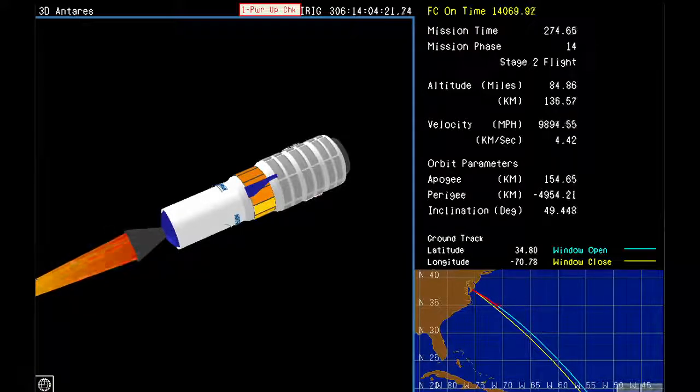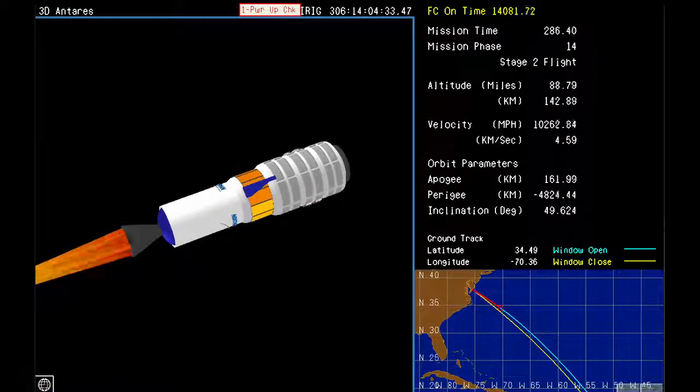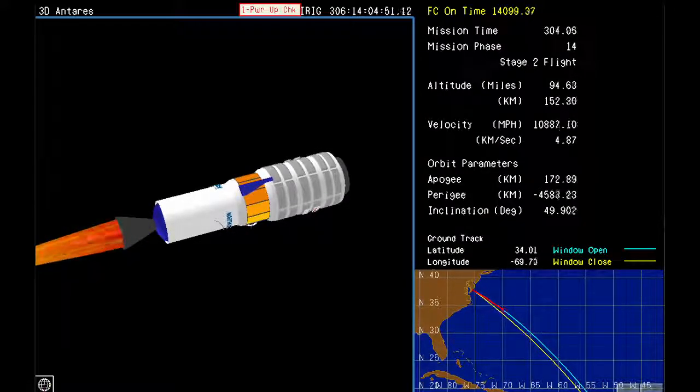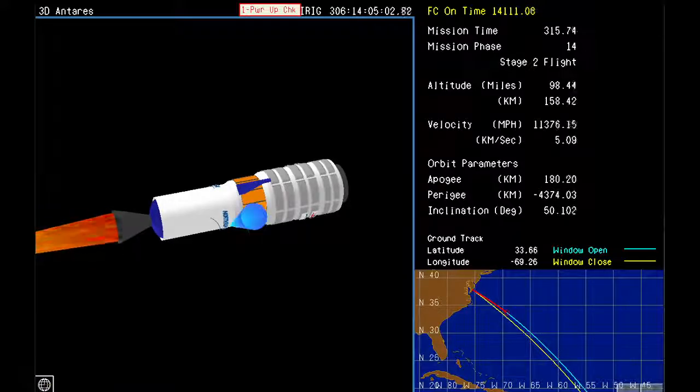Reaching 135 kilometers. Attitude nominal. Stage 2 TVC is nominal. Power subsystems remain nominal. Altitude has just reached 150 kilometers. Stage 2 continuing to propel Cygnus now at 1,100 miles per hour.